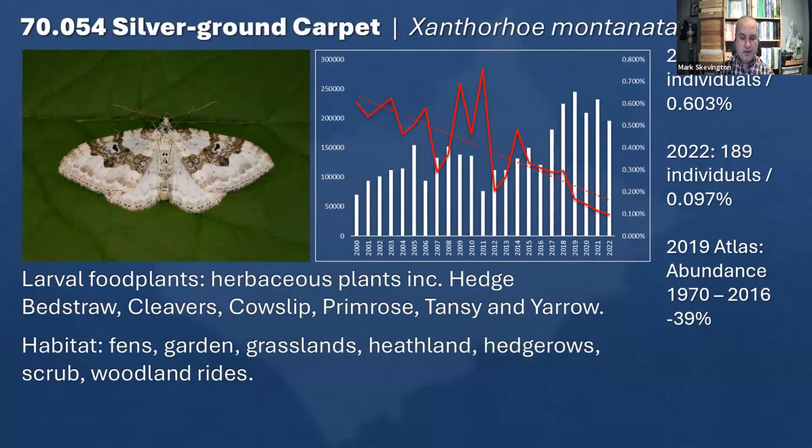Silver ground carpet should be a familiar species to most recorders. It's often seen day flying, and it also comes to garden light traps. But what's not so obvious to the people recording in the gardens is that over time there's been a sustained decline in the VC55 abundance, particularly in the last decade. It's got a very generalist habitat and food plant requirement, so the fact that it overwinters as a larva may be a factor in its decline.